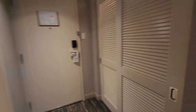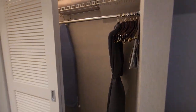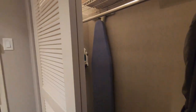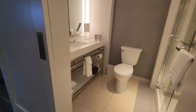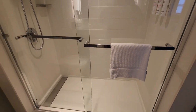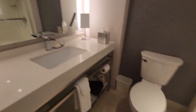They do have a nice little typical closet. They give you a little bathrobe, your ironing board, the iron, and it looks like there might be a little bit of a blanket up top, extra blanket. Let's check out the bathroom. That's really nice. Big shower. Look at that shower. Isn't that nice? And it's a good sized mirror too.